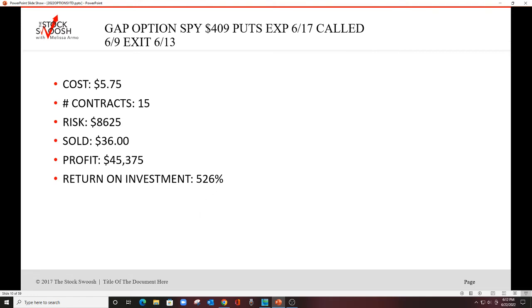So what if you had risked one contract, spent $575? It still was a huge trade. But you can see here how you don't need to spend a lot of money to make money in options. You absolutely, absolutely can do trades, and you can make money in trades with a small risk, whether it's $500, whether it's $1,000.